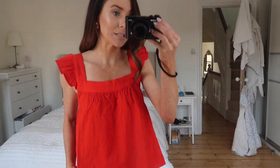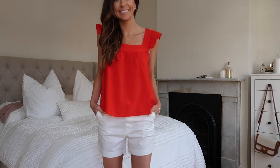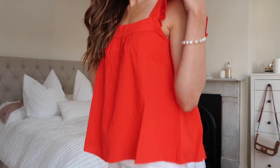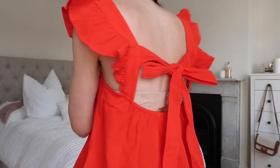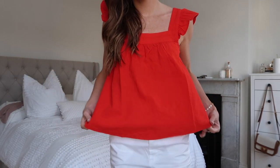If they do have something similar, I'll link them down below, but you could easily wear this top with skinny jeans or honestly regular jeans, whatever it is that you're the most comfortable in. But I think these really nice canvas shorts are quite nice. So yeah, that is this one.